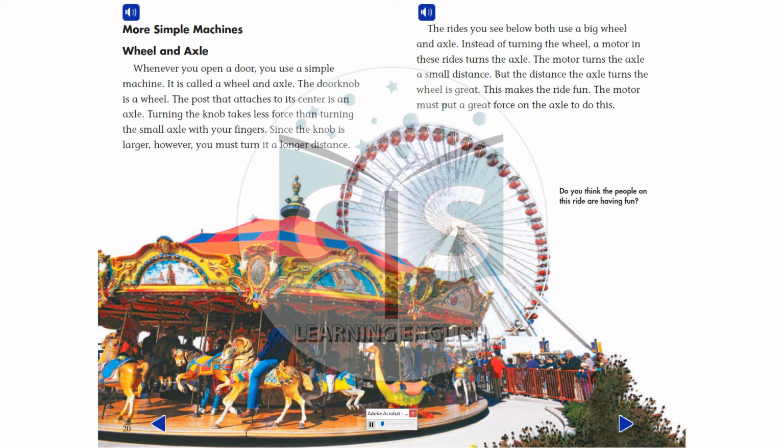The rides you see below both use a big wheel and axle. Instead of turning the wheel, a motor in these rides turns the axle. The motor turns the axle a small distance. But the distance the axle turns the wheel is great. This makes the ride fun. The motor must put a great force on the axle to do this.